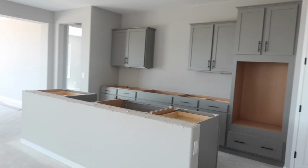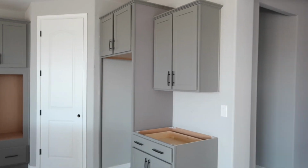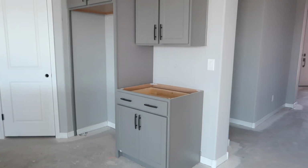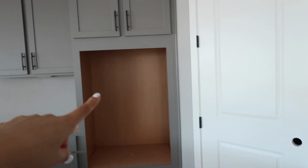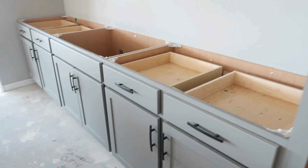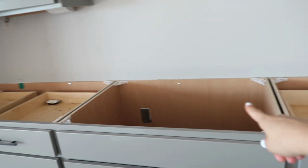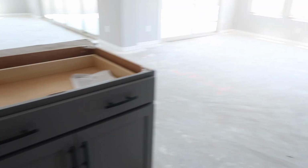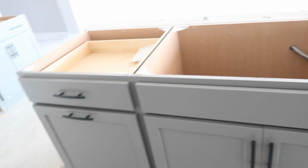So as you guys can see, our cabinets have been installed. I know it's super echoey in here, but this is what it's looking like. This is going to be our little coffee area, our fridge, and here we have the oven and the microwave, and these are the drawers. The gas cooktop goes here, the range goes up here, the backsplash, and here goes the dishwasher, and then the sink.